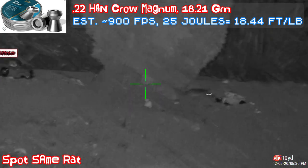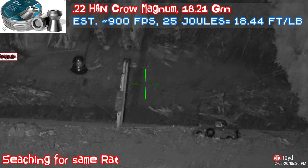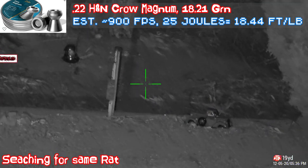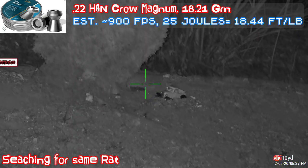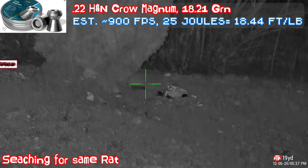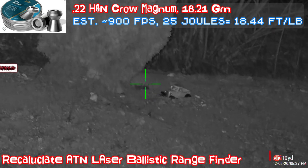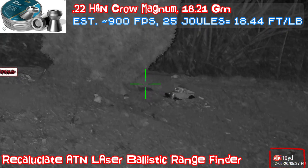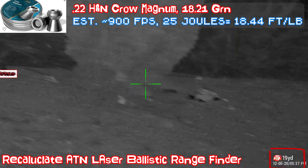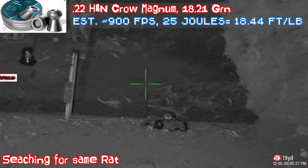I don't believe the rat can see the infrared. I don't believe so. This is an ATN 4x13, 4 times 4 and 13. See if we can catch this rat. I have a ballistic calculation in. Let's do one more ballistic. 19 yards. Okay, the ballistic laser has calculated in. If that rat shows up again, we will hit it.